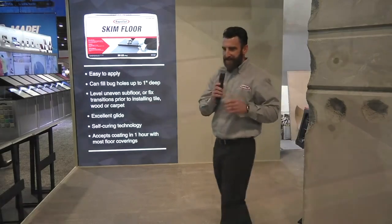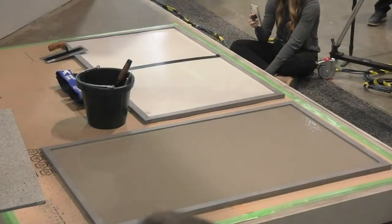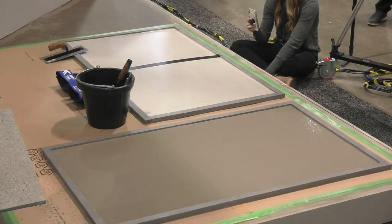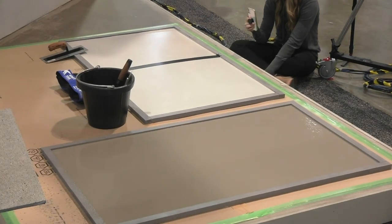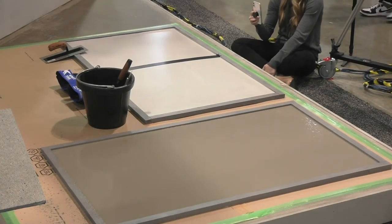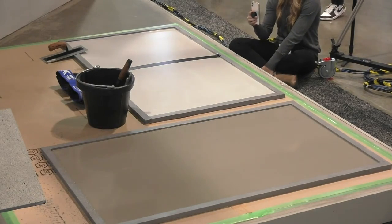The Skim Floor can be applied up to 1 inch thick for bug holes, and it can be feathered down to match any kind of existing elevation. So it's great to level your uneven subfloor or fix your transitions before applying tile, carpet, or wood.